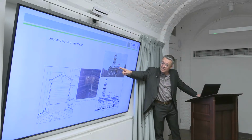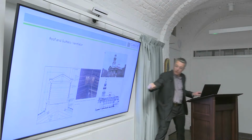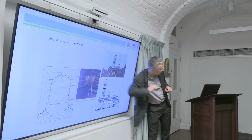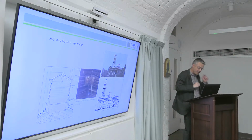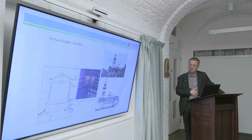There's one, I think it's probably photographic evidence of it being left there. But when we got up there, we could see that the hole had been boarded over at some point in the 20th century. So we've reinstated that ventilator on the apex of the roof.